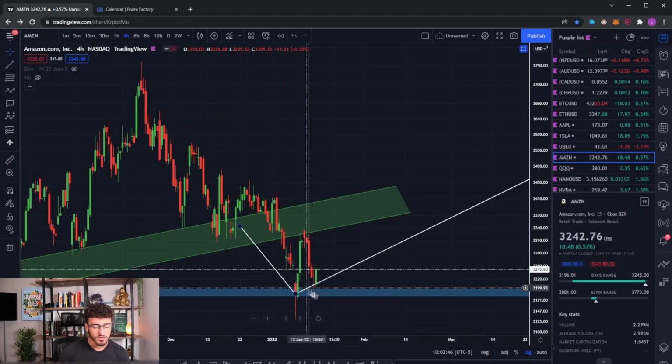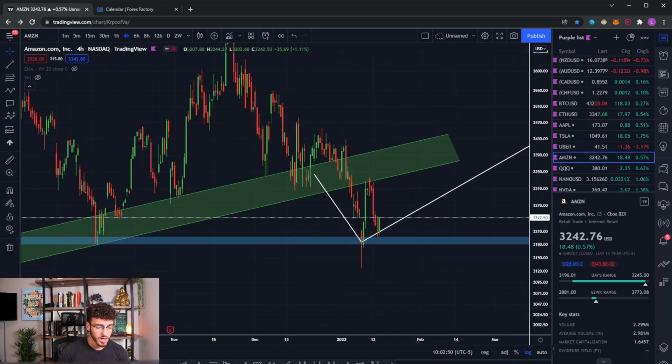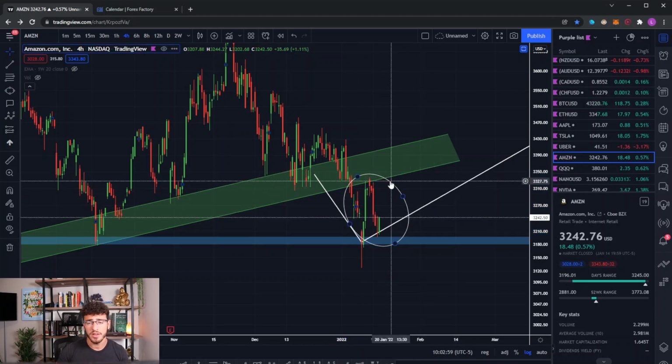Amazon, we've been finding support here, but we did break out of a macro support line here, so we are in just confusion right now. This is an area where I don't really know what to think on Amazon. We need a little bit more price data to really come up with a confident thesis on this, but nothing really to be said right here. I'm not looking to take a trade on anything that looks like this.